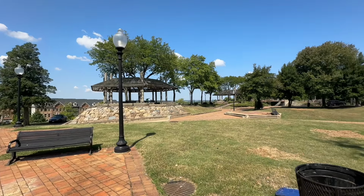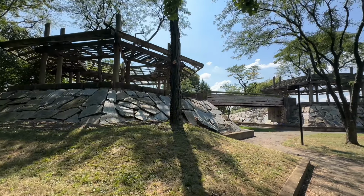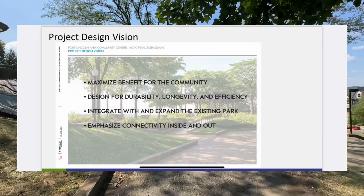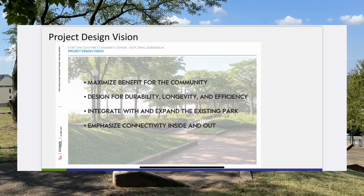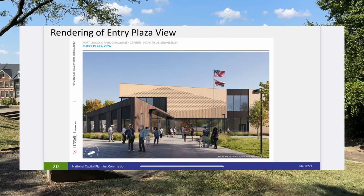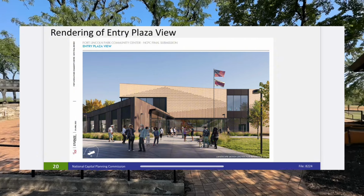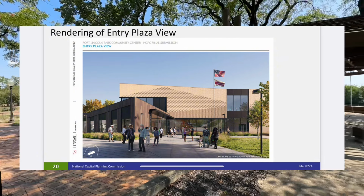Now, exciting things are on the horizon for Fort Lincoln Park. DC has allocated a $40 million budget to revitalize the park and the adjacent Theodore Hagens Cultural Center, which is another neighborhood highlight. A portion of this budget will also go towards the construction of a brand new 40,000 square foot community center on the site of the now demolished Thurgood Marshall Elementary School.